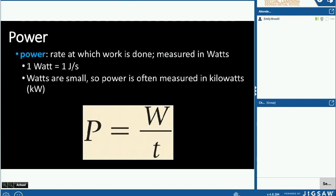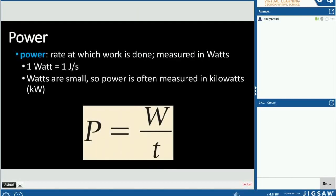Okay, right? Because the tinier the number is down at the bottom, the tinier this bottom number, the larger this fraction is going to be, right? So that's kind of how we do that. It's a rate at which work is done.